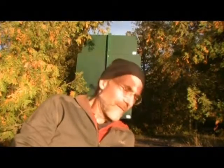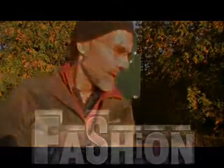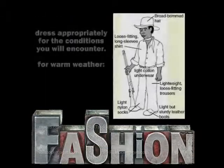Okay, onward to fashion, by which I mean clothing, of course. And I don't necessarily mean that you have to be a fashionable dresser, as probably readily apparent by my appearance, but your clothing should be appropriate for the environment in which you will find yourself, and generally you want to be wearing layers. So I've got an inner layer of quick dry material that wicks moisture away from the skin. On the outside of that, I've got a layer of merino wool, and on the outside of that, I've got a light fleece, so I can strip down, take off layers as appropriate to the temperature.